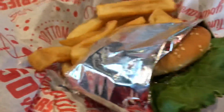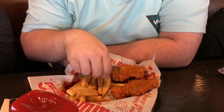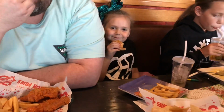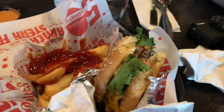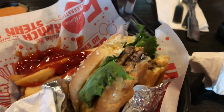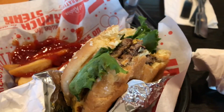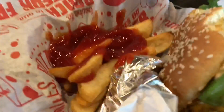All right, so Paul got some chicken strips that are drenched in buffalo sauce. It's good. And look, there's Presley eating her cheeseburger. She's so cute. They have just really good food here, and the fries are bottomless. So we love the Red Robin because they have like charbroiled or something on their cheeseburgers. They're just really tasty. So Red Robin's the bomb.